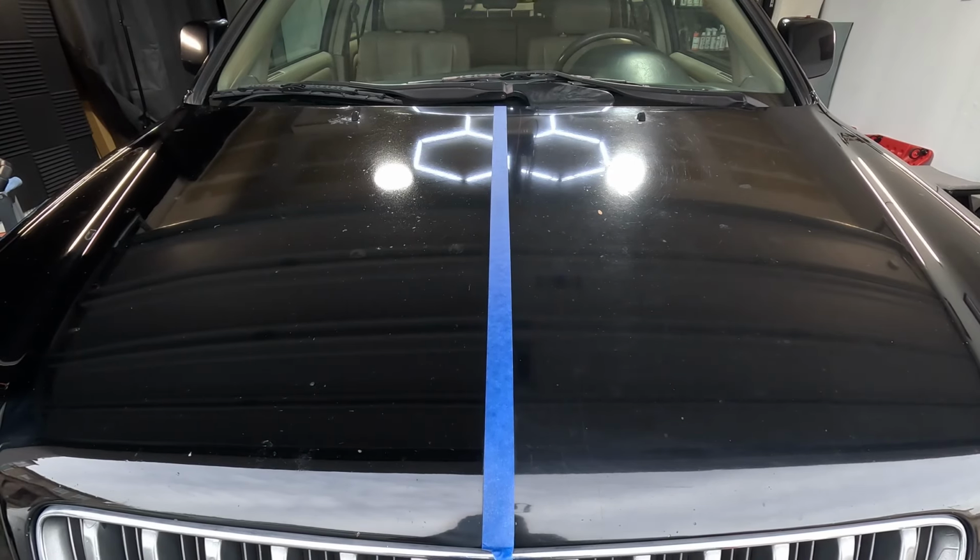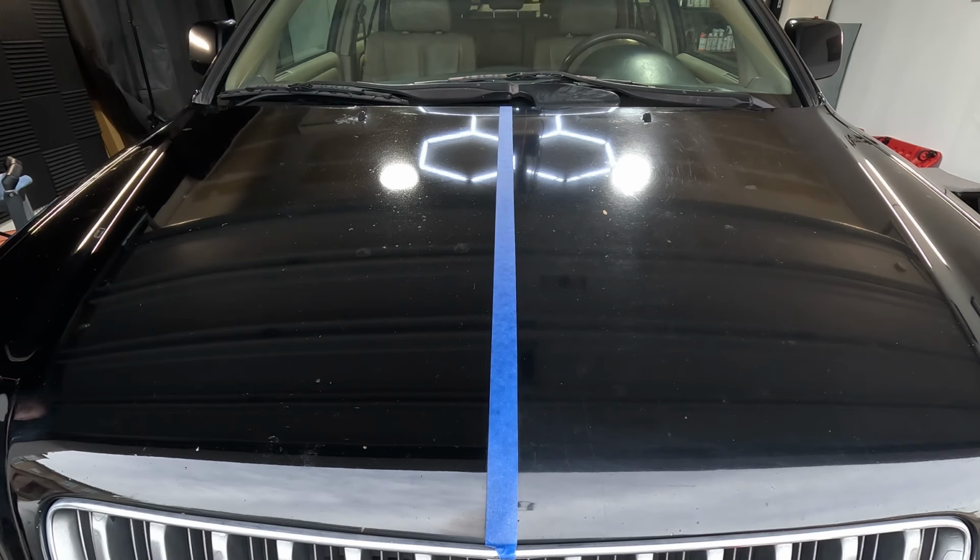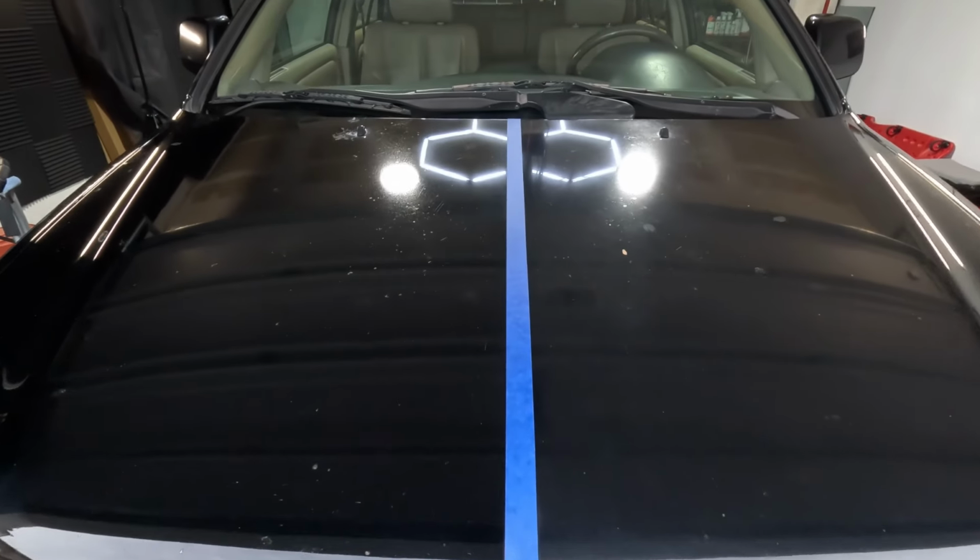Okay guys, so I just finished the left side of the hood. I'm gonna give you guys a close-up with my inspection light, and again, this is what we're trying to achieve. We're not gonna make it perfect. This is the side that has not been polished yet, and this is the side that has been polished. Okay, so this is what we're trying to achieve. There's no way we can make this paint look perfect. See, that thing is etched into the clear coat, so gotta be very careful.